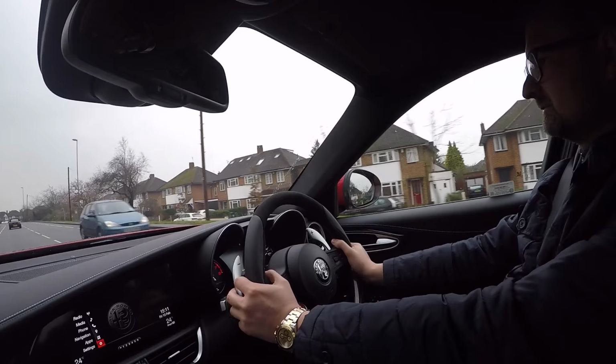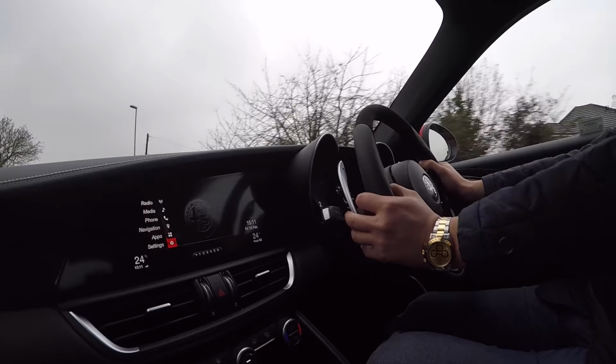In the price range of an M3 and a C63 as well. I think it's got more flair. It's got a lot more flair. Just following you two seconds ago from behind, it's just sat down, so hunkered on the road. I love it. All the carbon on the nice outside.